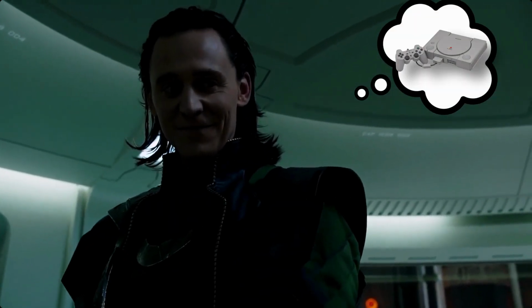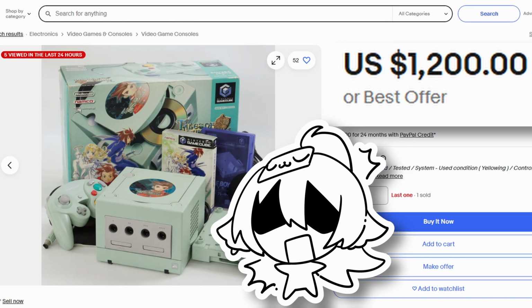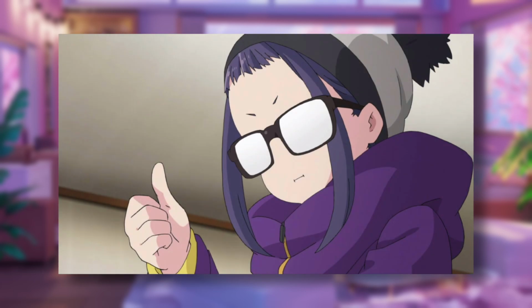I guess it's not really a problem until you get to the cost of some of these collectibles. After all, who in their right mind would spend hundreds to thousands of dollars on outdated technology? To a lot of people, this would seem like a total waste of money, but to me it would be worth it. If I had hundreds to thousands to spend on a regular basis, that is.